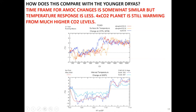Contrary to that, in our simulations here, the temperature dropped maybe a degree or stayed near zero while the rest of the world was warming. And then when the overshooting happened, it came back and warmed another 3 degrees. Again, the amelioration of this impact was due to the higher CO2 levels in the atmosphere that weren't there during the time of the Younger Dryas.